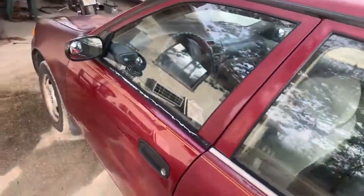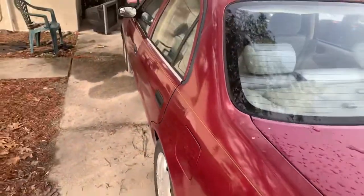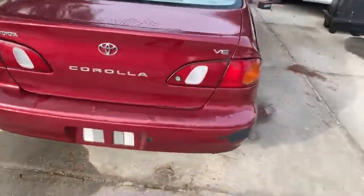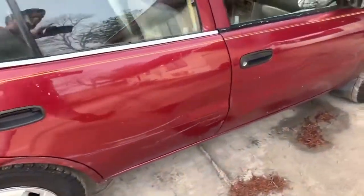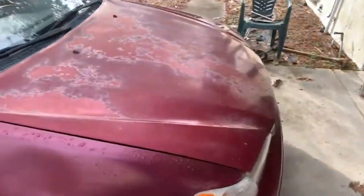This car is pretty cheap, so it's not perfect, obviously, but here's the driver's side of it. Try and get a good look at it. Here's the back, and the passenger side has a couple dents on it. I don't know why. Not that it matters, as long as it runs and drives and you can open the door, which you can. You can see that somebody put new fenders on the front for some reason.